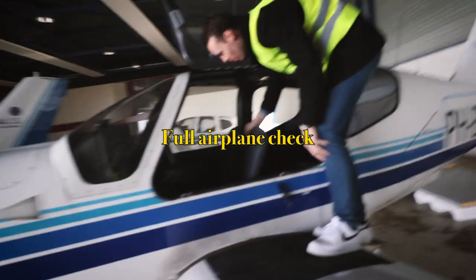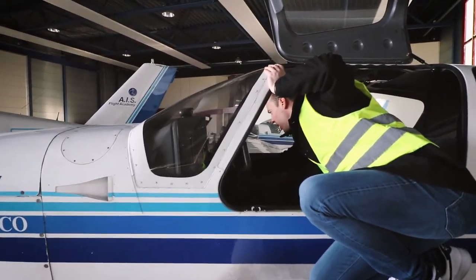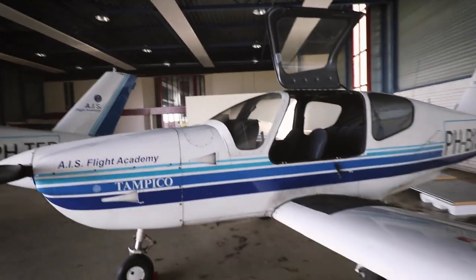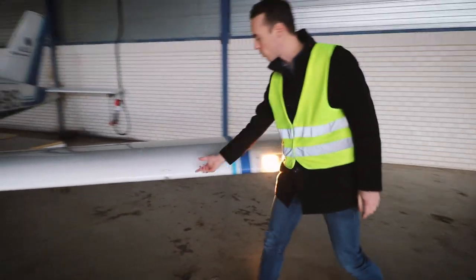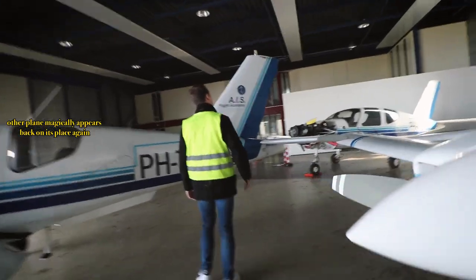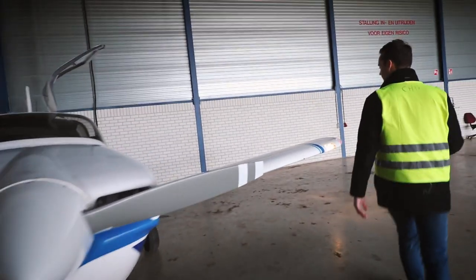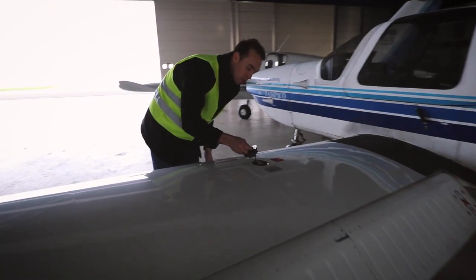We always start with a walk around. So we put on the electrics and put on all the lights to see if they're working. So we have the strobe light right here, two landing lights, the stall warning is working as well. On that side are the navigation lights, and there should be a small white light on that as well. As you see right here, we got fuel, which is full.